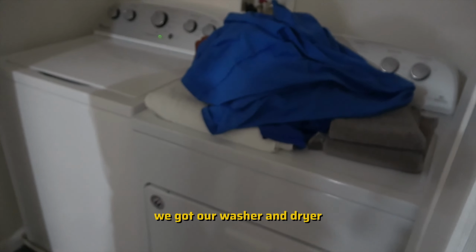Yeah. One of the most important parts of the house, we have our in-house appliances. We got our washer and dryer. It's easier in the house. It's a lot more convenient.